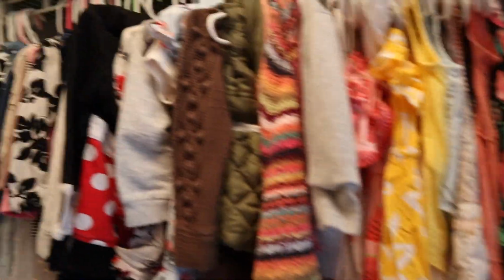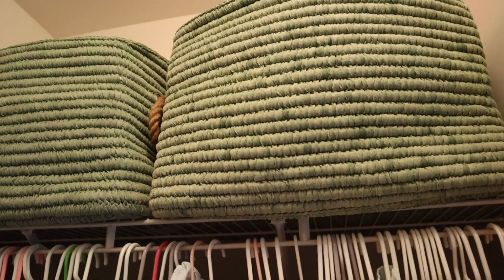So as I said, this is Emmy's closet. Up here, I have baskets that I keep craft things in too. So what I want to do is, this space over here is pretty empty. I would like to get some sort of thing that I can put here and organize some of the stuff so that not everything is high up.